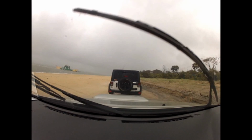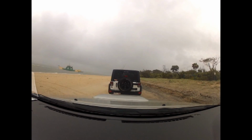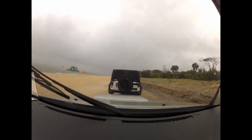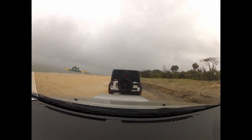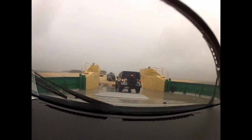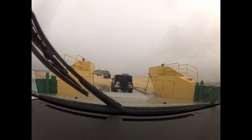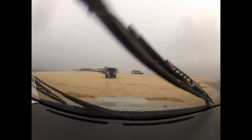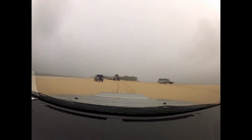Here comes the barge in to save everybody from the cyclone. Pretty wild ride in the old barge. We safely got onto the barge and got off the other side, Fraser, on the Rainbow Beach side. It's a pretty hair-raising trip even on the old barge. You were zigzagging all over the water. And I don't think there were too many more barges that would have gone across today.